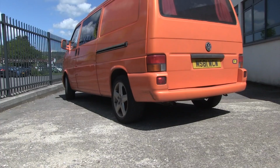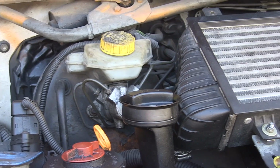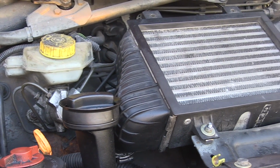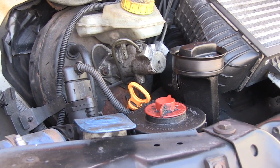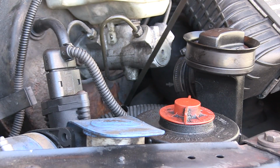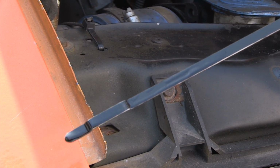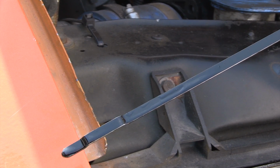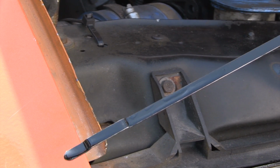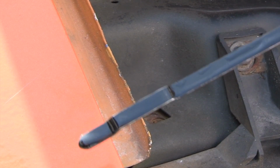Oil. Check the oil levels while the van is on a flat surface and is warmed up. Be wary of any levels over or under the recommended level. Under can mean the van has been driving around with no oil for a long time, which is not good for the engine, and over could mean that there's something wrong with the engine and it needs topping up on a regular basis. Also look for any metal flakes on the dipstick, as this can mean the engine is tearing itself up and may be on its way out.